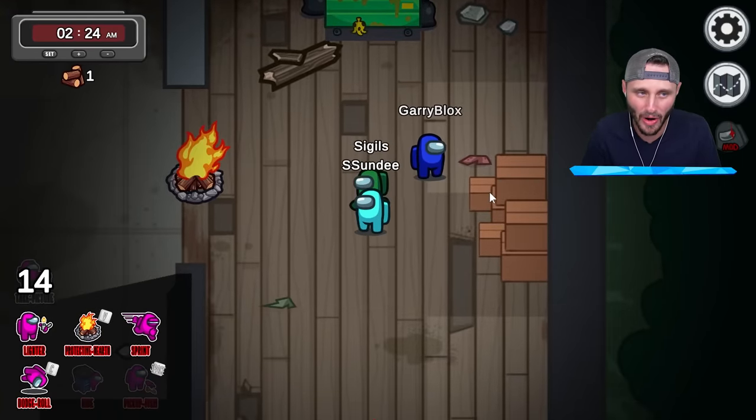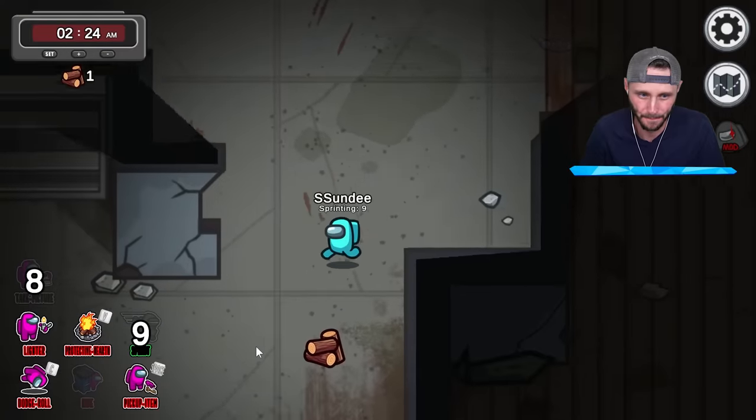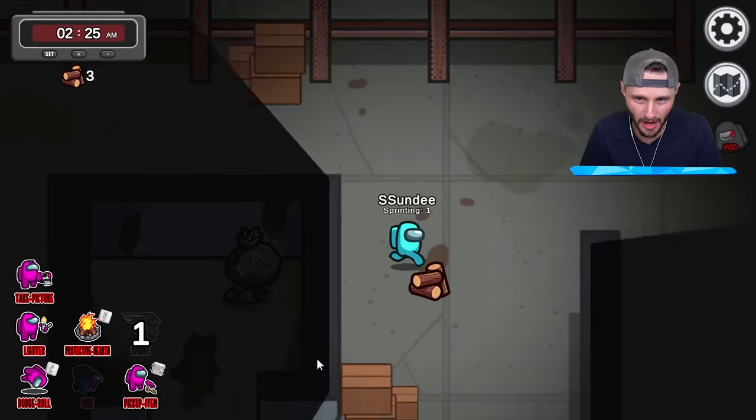We need to run around, grab more logs in case we run out because these fires don't last forever. Ready? Split up! Go! Go! Ooh, more logs! Okay, I need a bunch. I'm gonna get a ton of these logs. More logs! Yay! Okay, gotta go. Got a log.